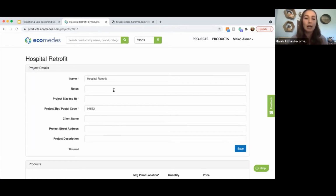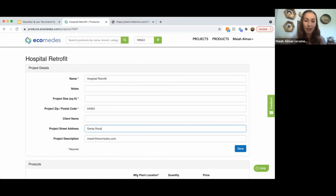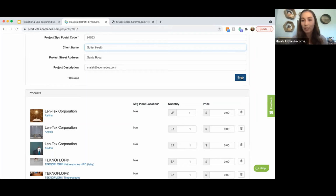I'm going to come in and configure my project. Maybe for my description, I want to put my contact information so that anybody that I share this documentation with can basically know who to ask if they're looking at it. Maybe I want to put a street address, or just kind of a location. I already have my zip code, client name. Maybe we're working for Sutter Health. And I'm going to go ahead and press save on those details.